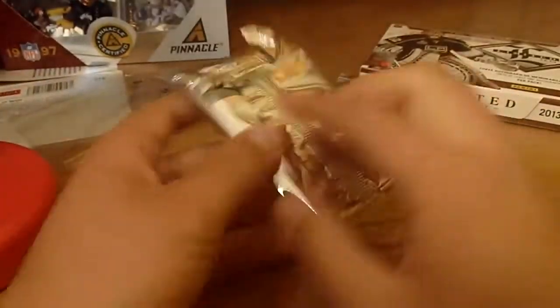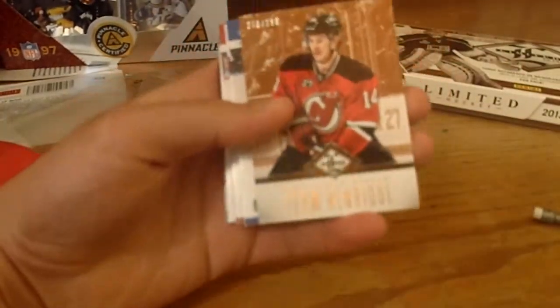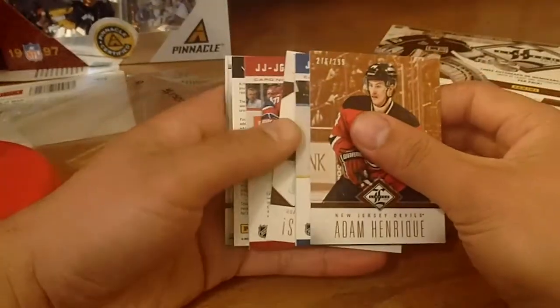Oh, alright. Alright, guys, looking for three hits. I wouldn't even know who the players are now. Just started getting back into hockey last season, so bear with me. Let's see how this goes.